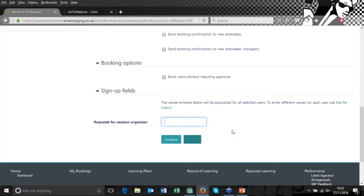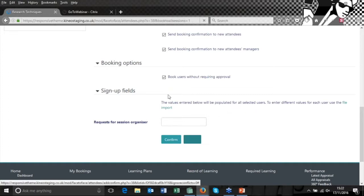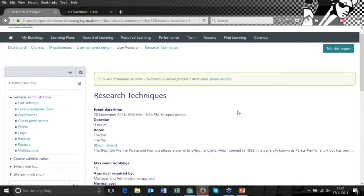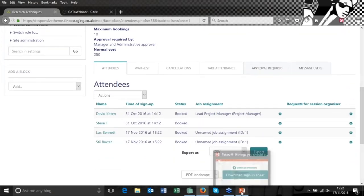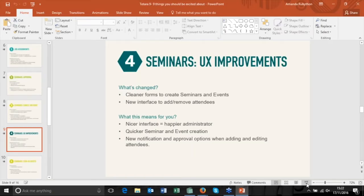So you can put one value in and it will populate for all of the users. I'm just going to confirm that. But I think this screen has really improved and is a lot nicer to use. So that was my number 4.